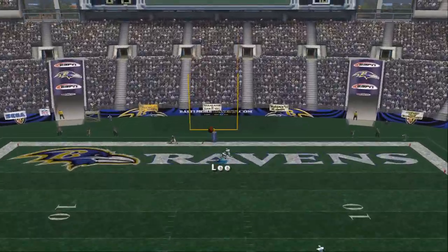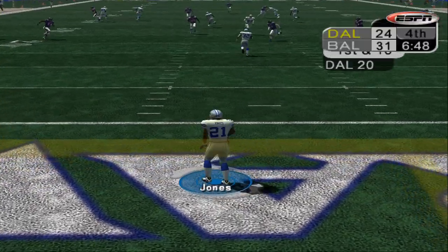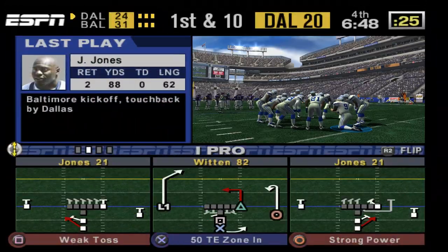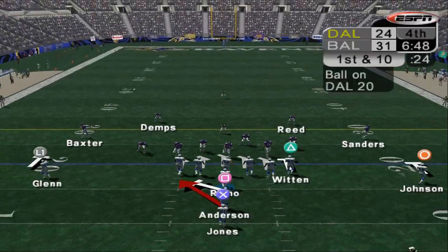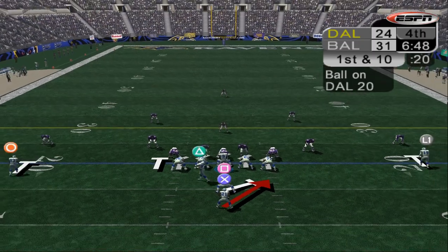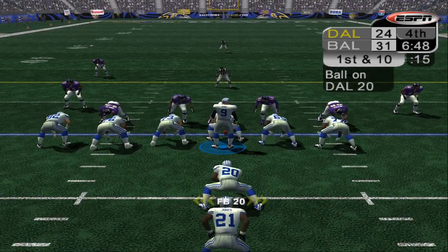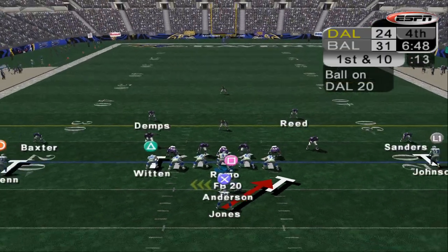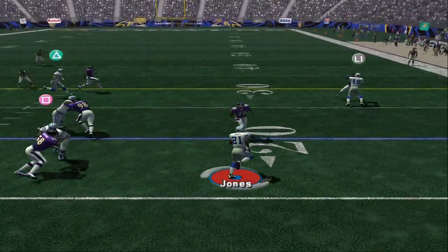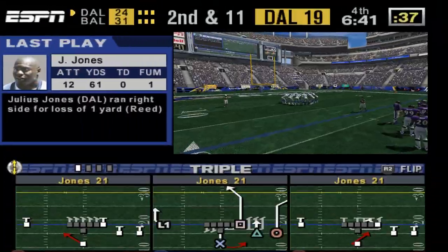Stover rockets this one deep. Jones downs this in the end zone for a touchback. The Cowboys' offense comes out and finds themselves losing for the first time in the game. This drive will start at their own 20-yard line. Anderson goes in motion. Chases him and mops him back at the 19.